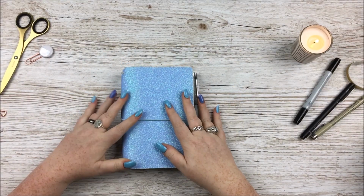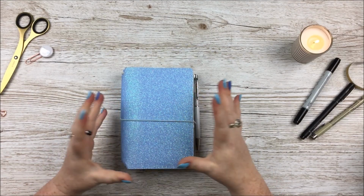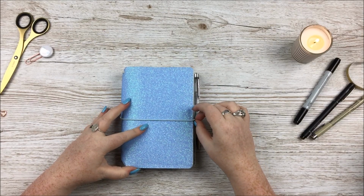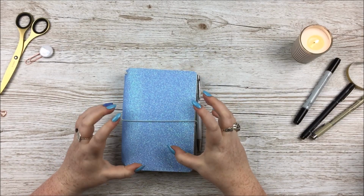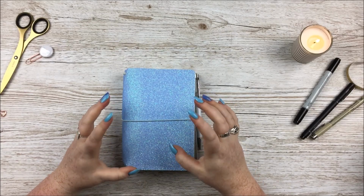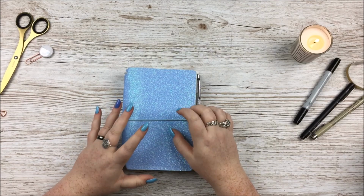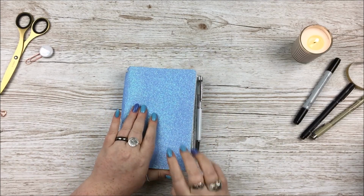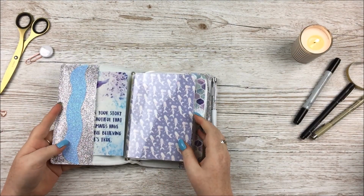And then this last one is a good example of my ridiculousness. This gorgeous, gorgeous glitter TN was made for me, again, by Julia, who I mentioned, as a Christmas present. And it's so, so beautiful, and I love it so much. But I haven't decided what I'm doing with it yet. I know I want to do something, but I just can't think of anything. It will be something journaling related, I'm sure. But yes, I have set it up even.